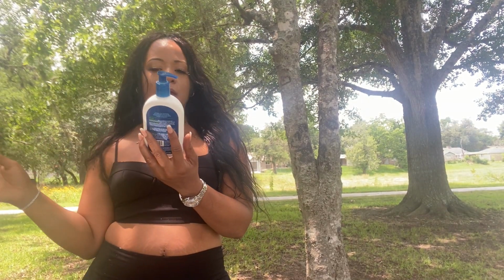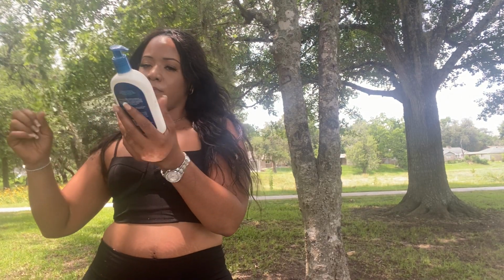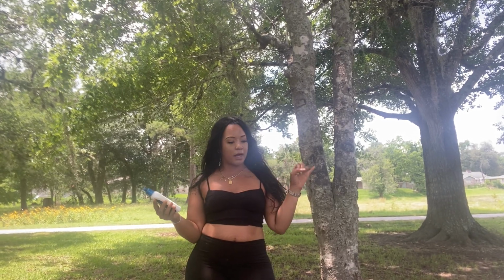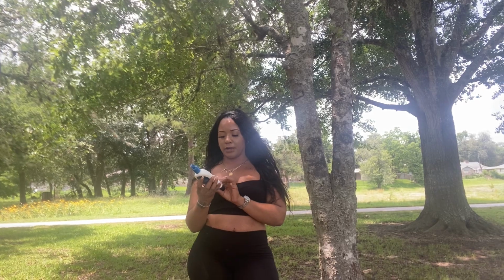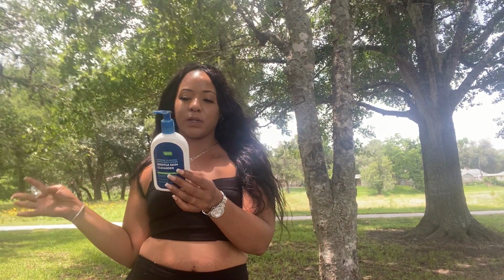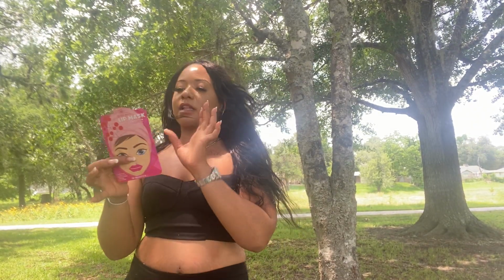This one, it's a gentle skin cleanser. It is by Be Pure. I don't know what's up with Be Pure. I've really been loving their products because they just have a lot of cute things that you can use, whether it's skincare, sleepwear, makeup, whatever. So this is just a gentle skin cleanser. It's for normal to sensitive skin. So if you have really sensitive skin, you apply 2 to 3 pumps of the cleanser, water, and then you rinse off.